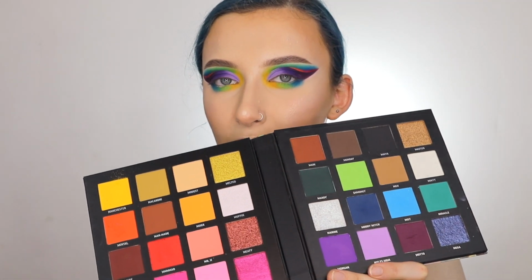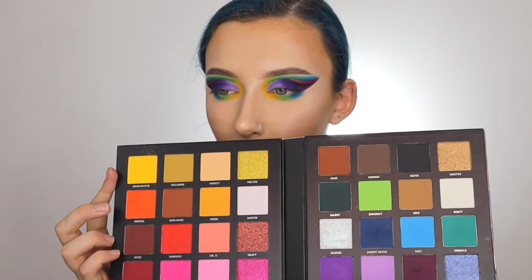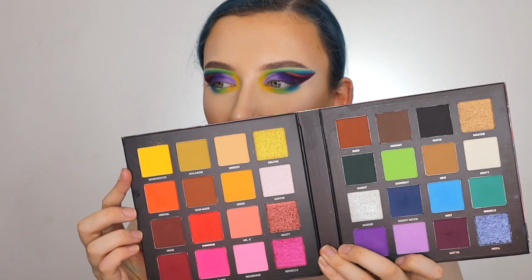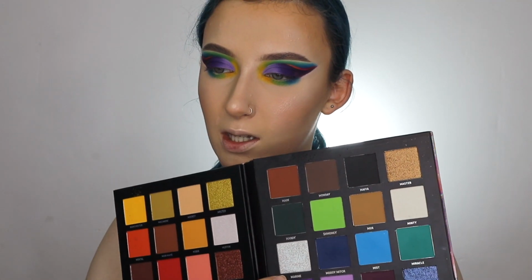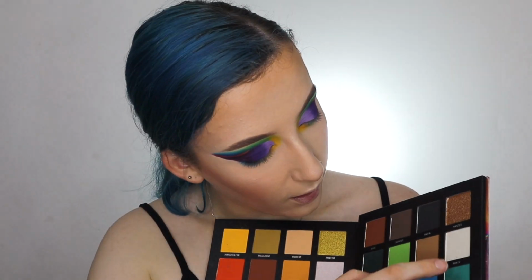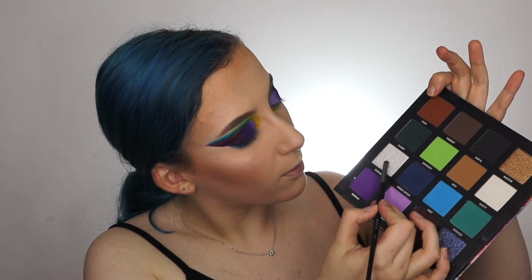Okay, so now I'm going to have to use one of the shimmery shades on my inner corner. There are quite a few similar whites with different undertones. So there's this muffin one, which I think is more pink, marine one, which I think is more blue, and then the minty, which I'm guessing, oh yeah, it's more minty. I think I'm going to go in with marine because it looks the most glittery and shimmery.